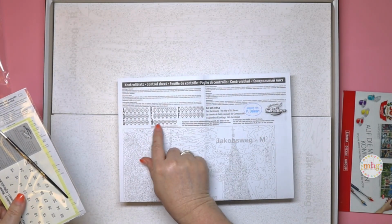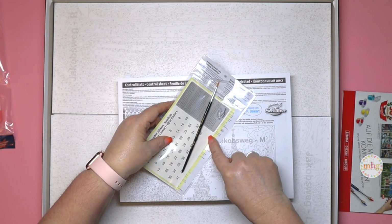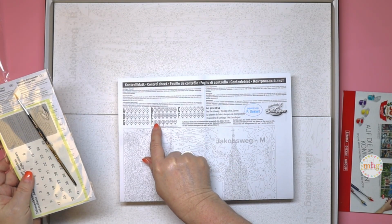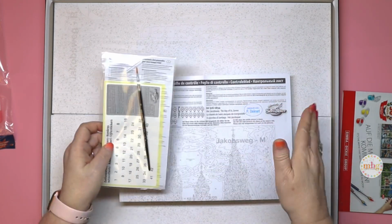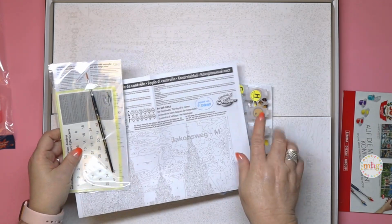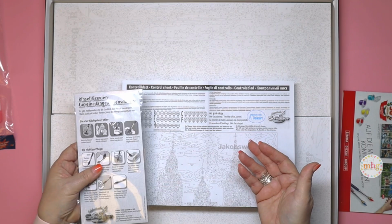And they're gonna tell us here how we're gonna number those. So they've given us the blank stickers. All we're gonna do is follow this and say, oh, that's number 4, 5, and 6. We're gonna number them 4, 5, and 6 with a Sharpie, put those stickers on those paint pots, and that way we know what those are when we go to paint these pieces.